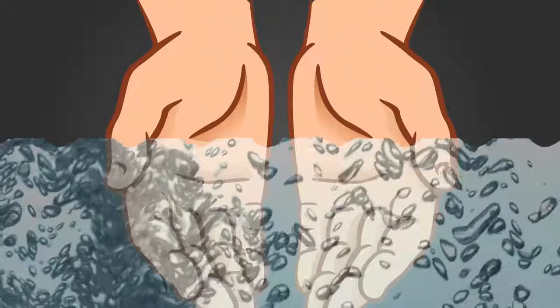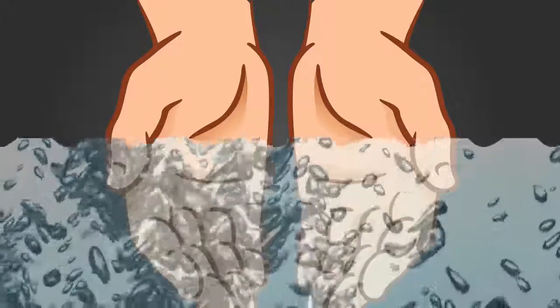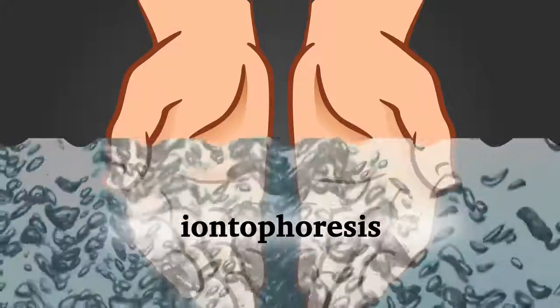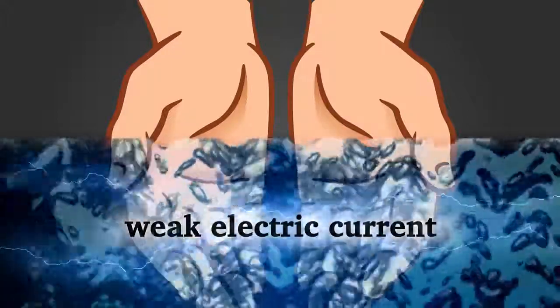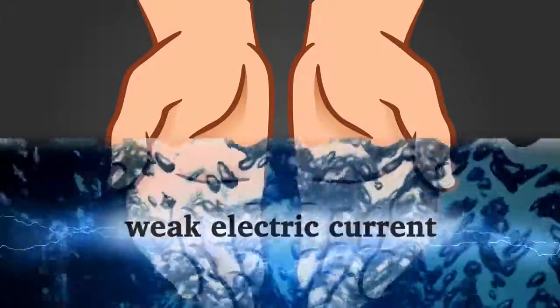There are such procedures as, for example, iontophoresis, when you put your hands in a tray with water while a weak electric current is passed through it, which helps 70 or 80% of those with a similar problem.